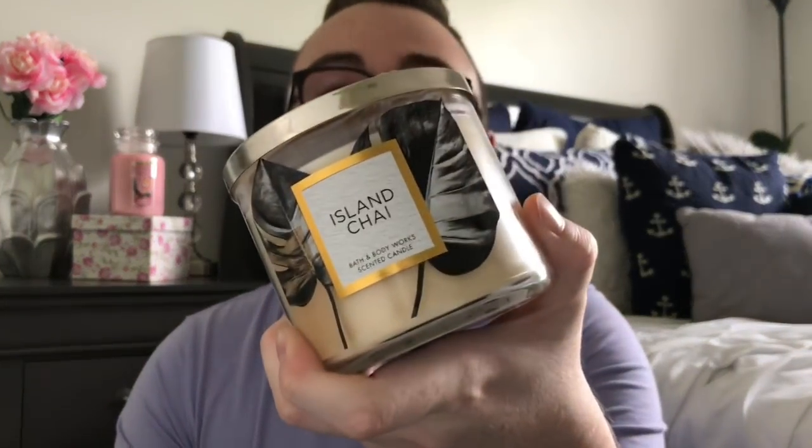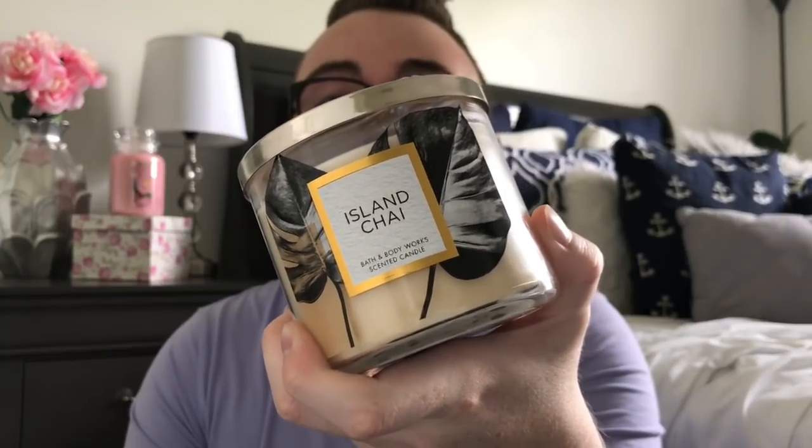And lastly, save the best for last, we have some test candle action. So here is Island Chai. This is actually a test scent, only available at certain stores across the nation.